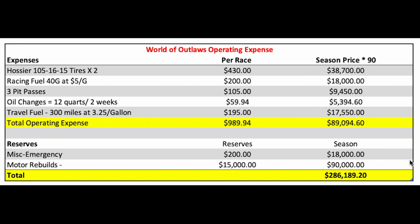Another expense that often gets overlooked is the pit passes. For the sake of our example, I assume that every driver would have 3 crew members at each of the races in order to help them prepare the car, load the car, set the car up, all of those things. We assumed $35 per head, 3 guys a night. That's $105 per race and about $9,450 across the 90 race season.